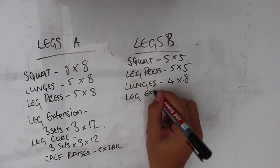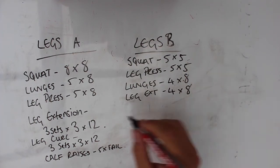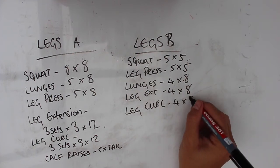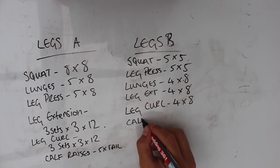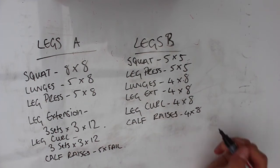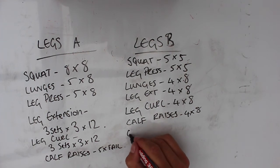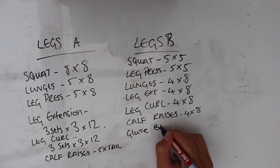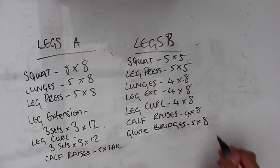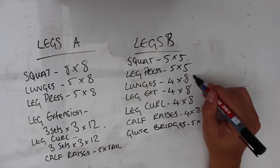Now legs B, squat 5x5, just like the deadlifts before. It's going to be heavy. The leg press 5x5 is going to be very heavy. Lunges is going to be heavier, but also, again, it's a unilateral movement, so I'm going to try and make sure we work that. Leg extensions and leg curl, again, not going to be high volume, but it's going to be heavy. Calf raises, same again, and glute bridges.